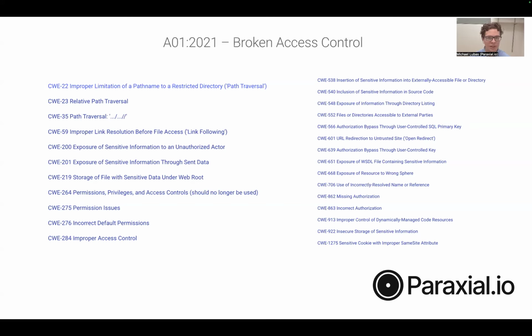The thing is, the OWASP Top 10 is sort of this index of all of these other different types of vulnerabilities, such as path traversal, or storage of file with sensitive data under web root, or open redirect, or authorization bypass through user-controlled SQL primary key.